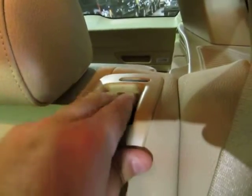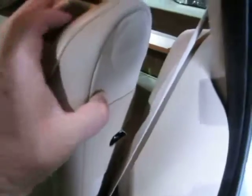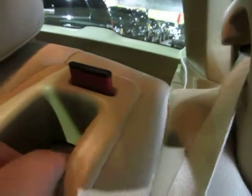This vehicle can be made to go into cargo mode by squeezing here. This will pop up in orange to let you know it's free. And you flip it down, and then you're into cargo mode. It doesn't lay down completely flat, but almost. When you're done with cargo mode and want to go back to passenger mode, you simply push it in here, and if it clicks properly, that should hide away. Once you don't see that, that means you're engaged and it's not going to come off.